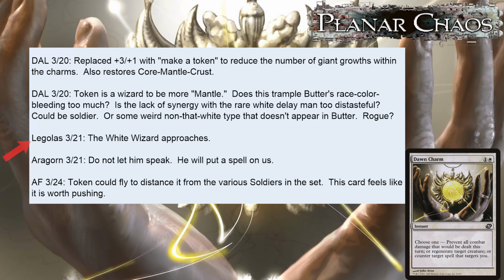I also went back to go look at the developer comments for these cards. And apropos of nothing, I found this one on Dawn Charm, which brought a huge smile to my face. I think this deserves a Hall of Fame nomination for developer comments.